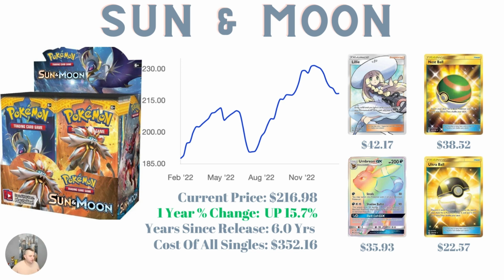But really what we're seeing in all of this data is that the popular sets of Sun and Moon are the ones that continue to rise really huge. So Sun and Moon Base sitting at $216.98, up 15.7%. So still a nice increase. Came out 6 years ago, 3rd of February. So it just passed 6 years, not very long ago.